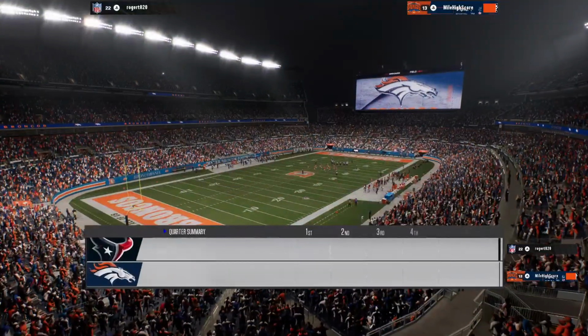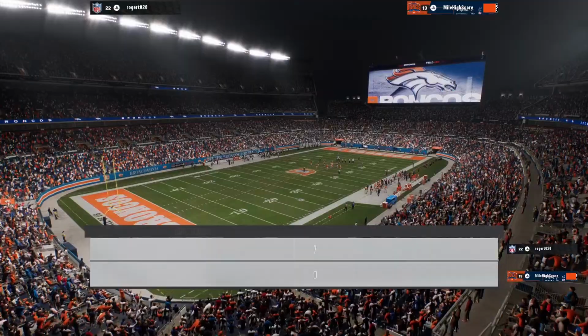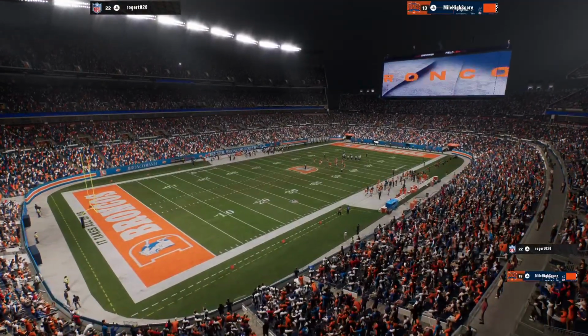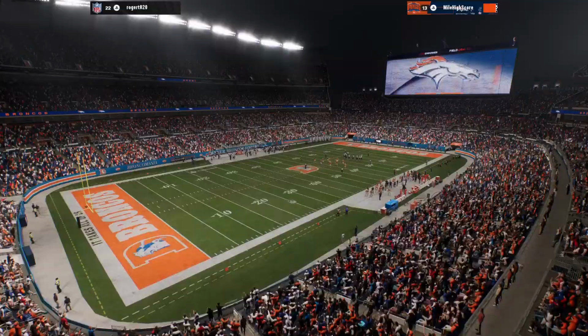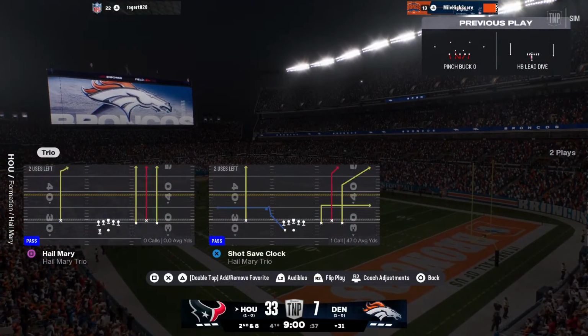Fourth quarter coming up here on Thursday Night Primetime. This is the National Football League on EA Sports. Welcome back now to Denver. A lot of folks starting to make their way to the parking lot. Their guys trail big here to begin quarter number 4.